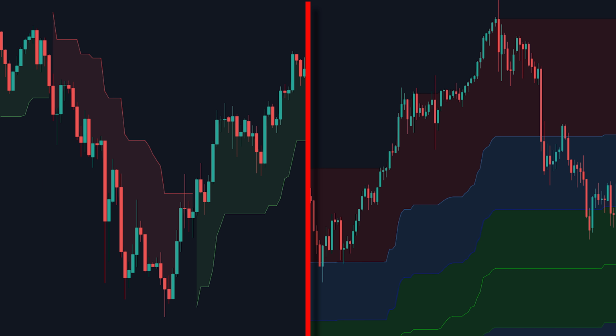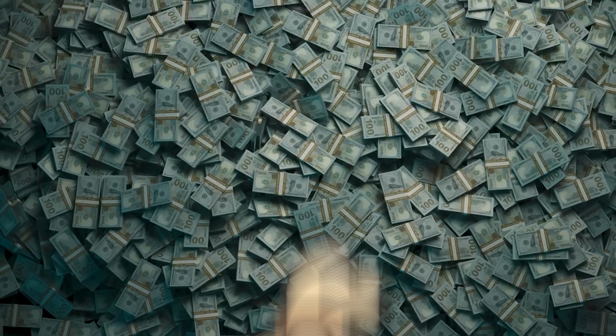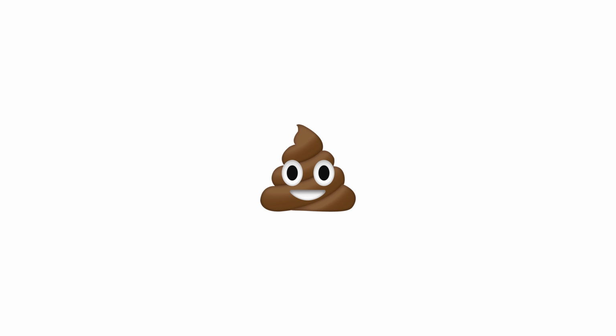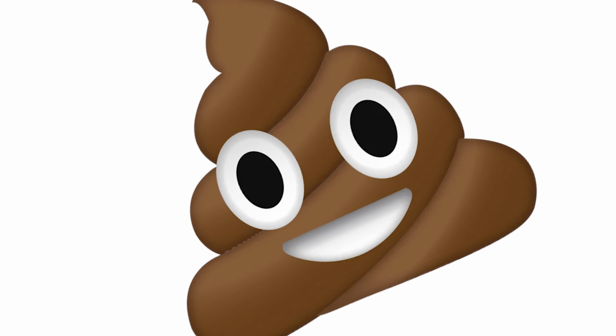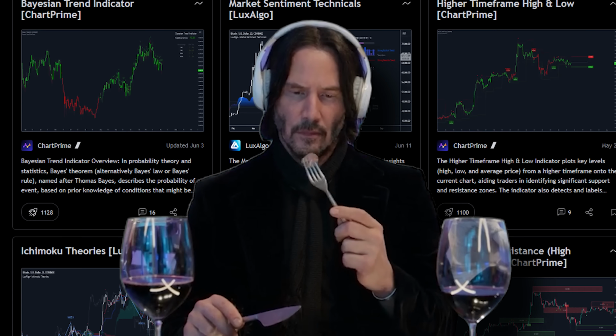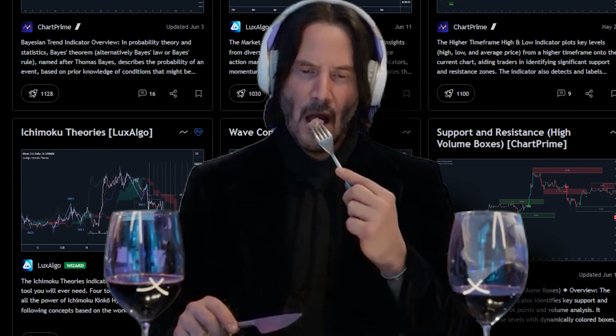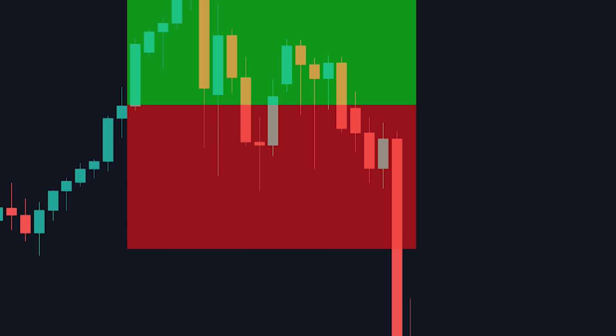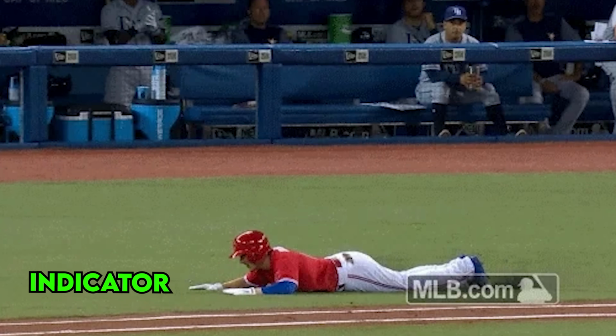But even knowing this, I checked indicator after indicator, and all of these indicators were promising huge gains, but when I backtested them, they were all just complete garbage. I was actually pretty depressed because I felt I was being lied to by these indicator creators, promising these huge gains, but all I was getting was my stop loss getting hit. After hours of searching through indicators, I stumbled upon one that looked somewhat promising.